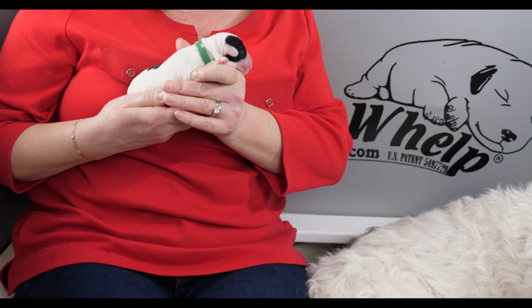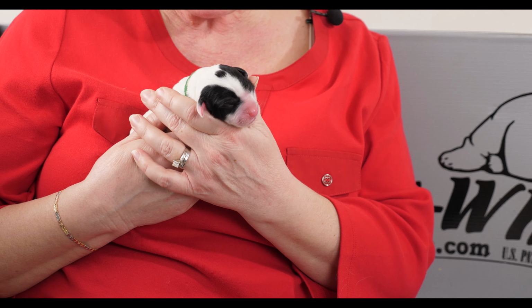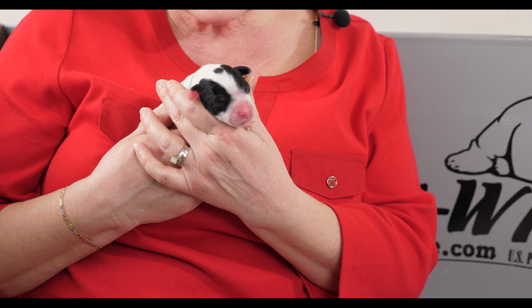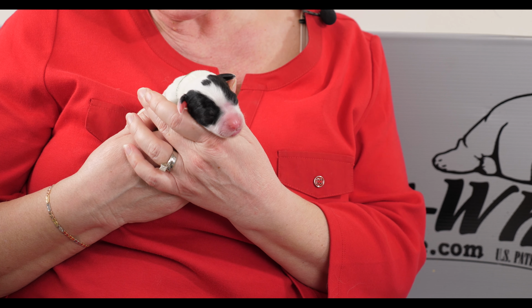So here's Mr. Green Collar Boy. Mr. Green is a party as well. And he's similar to Miss Pink in that he has very symmetrical markings on his face. He's got the two black patches over his eyes, and then he's got that adorable little spot at the top of his head.